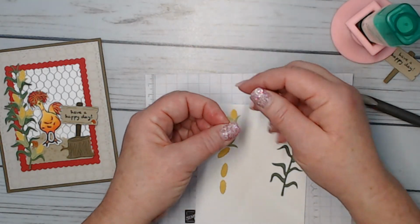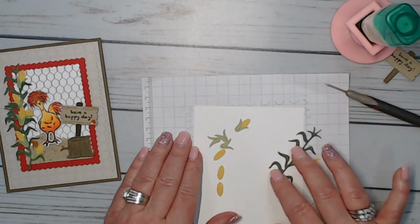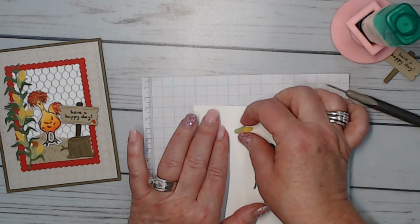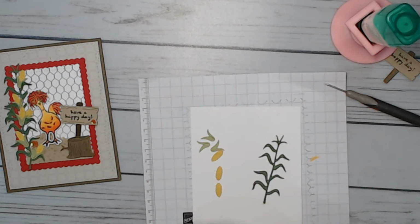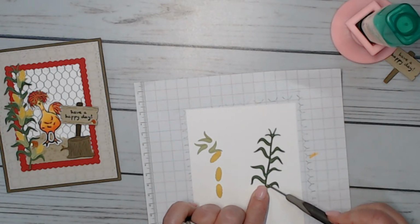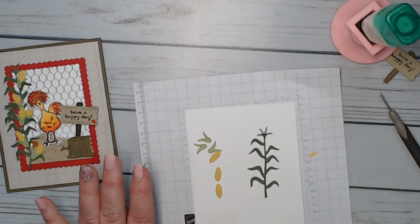So I did all of these. So I did 4 of those. And then I took the corn, and I've seen it done a couple different ways. You could just lay them. You're going to notice that you have a big opening like here, here, and here. And you could probably put a 4th one in, but I like 3. I thought 3 was enough.